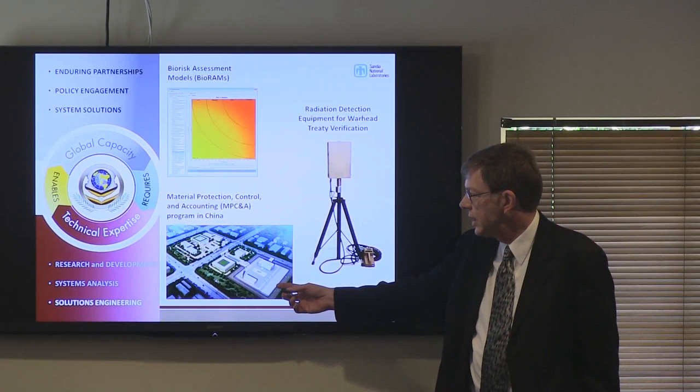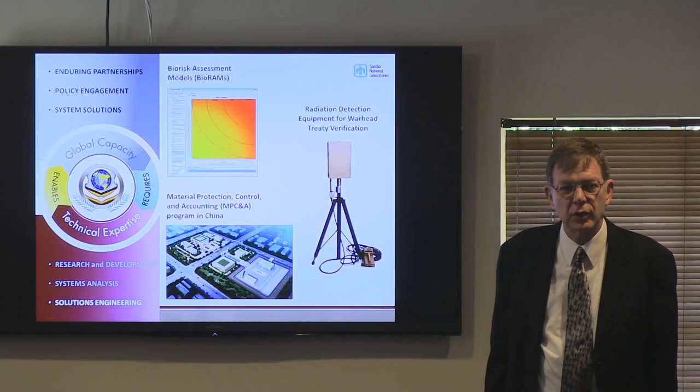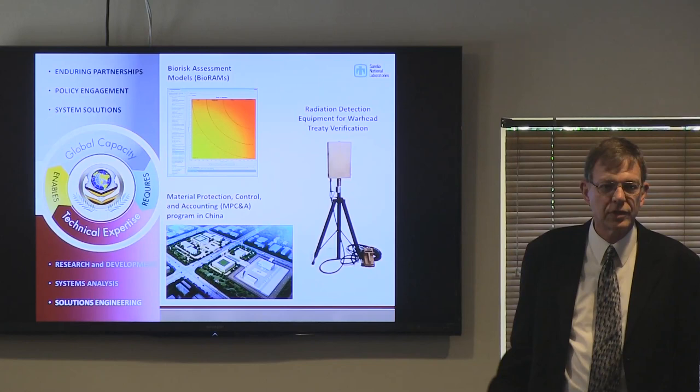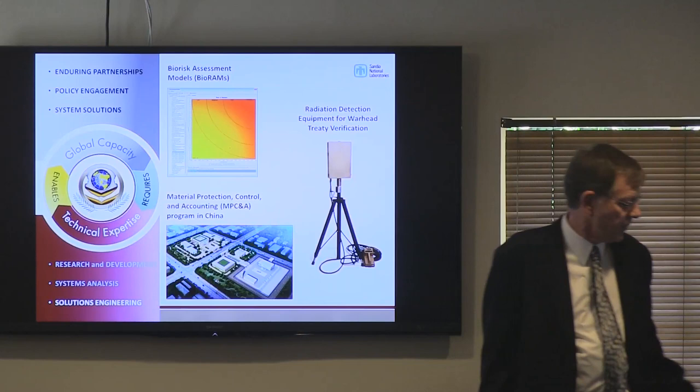We're working with the Chinese on a program that they're developing to have a center of excellence on physical protection. It's built in China, and they're basing a lot of it on the work in the facilities that we have in Sandia. It's our interest in building these kinds of centers of excellence and expertise around the world to help in furthering the causes of arms control, non-proliferation, and regional security in general.